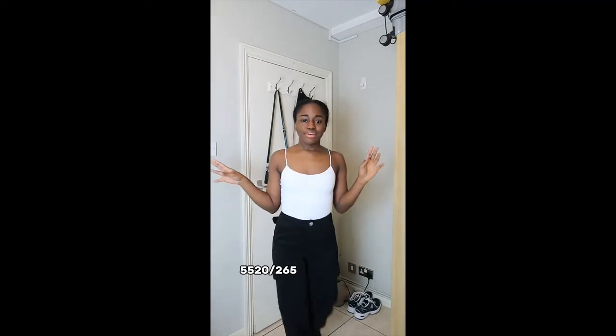So guys, the next item is this black full length cargo pants, which I love. Yeah, I love it. It's really nice. It has like a velvety kind of feel. And for a short girly, it's actually quite long, so it will be suitable to wear with heels and also, yeah, cool. I like it.